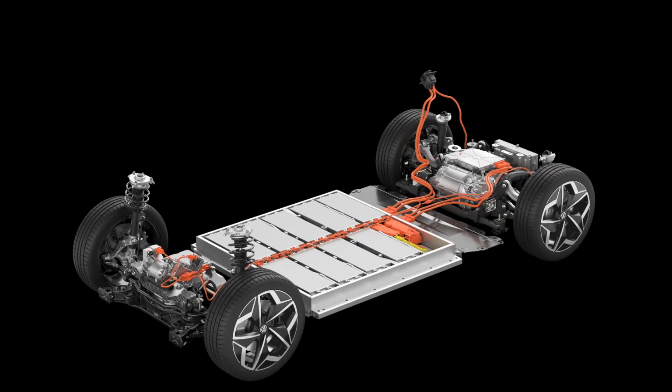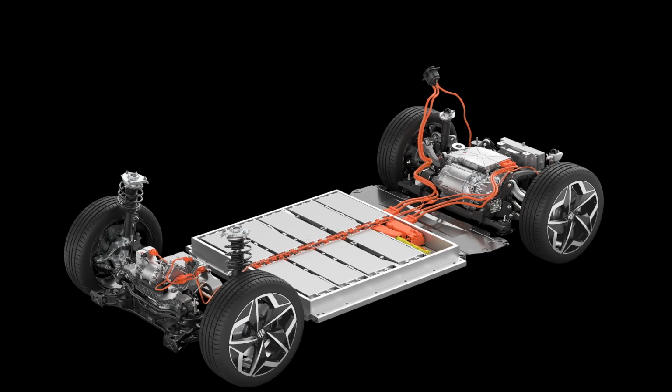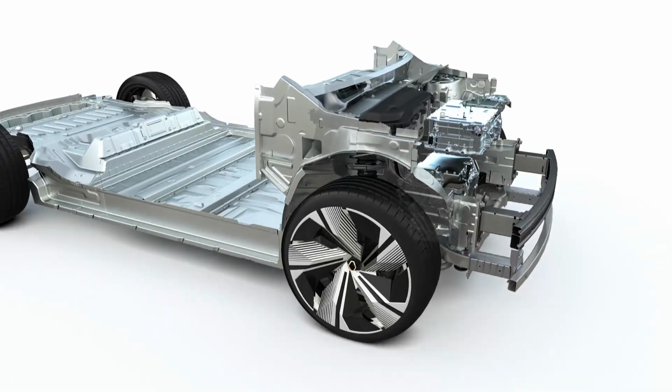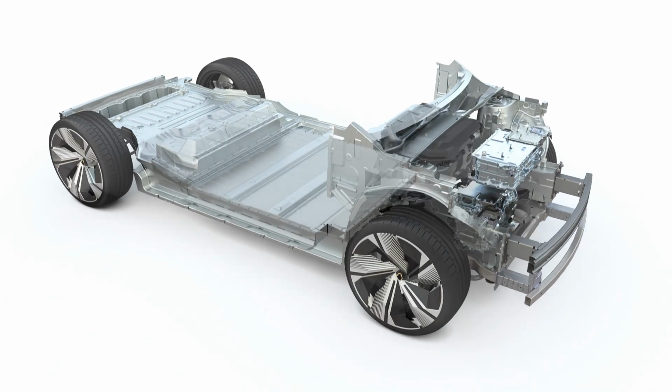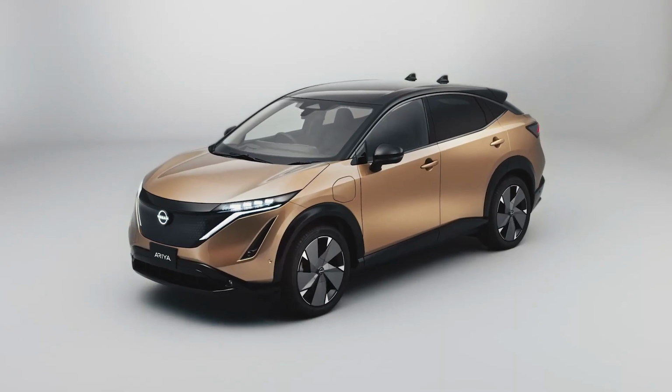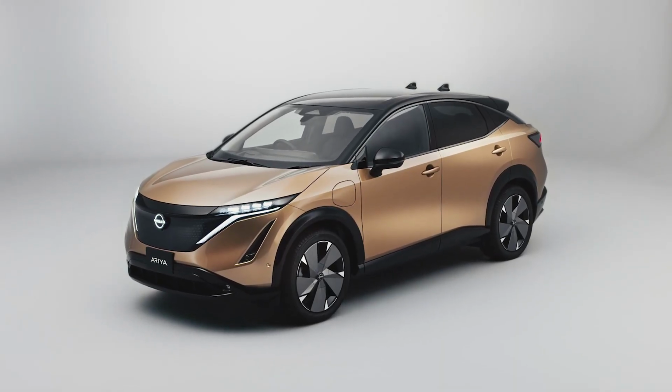Both the ID.3 and the Megane E-Tech were built on platforms made solely for electric cars. The ID.3 was the first production car to be built on Volkswagen's MEB platform, and the E-Tech is the first Renault model based on the CMF EV platform. The CMF EV platform was jointly developed with Nissan, and the Ariya uses that platform too. The ID.3 is billed as the electric replacement for the Golf.